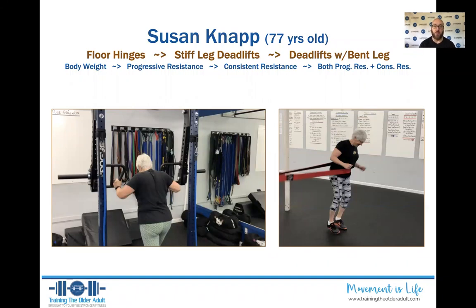And so with Susan, the progressions that we took: there are four floor hinges that we introduce. There are four stiff leg deadlifts that we introduce. And then there are four that lead from stiff leg to bent knee deadlifts, which we all call deadlifting or squatting. So we will do a floor hinge, a stiff leg RDL, and then a squat, or a hinged deadlift with a bent knee.